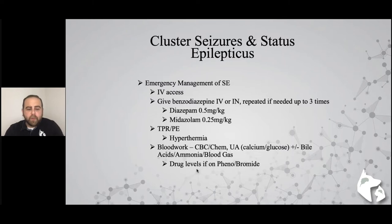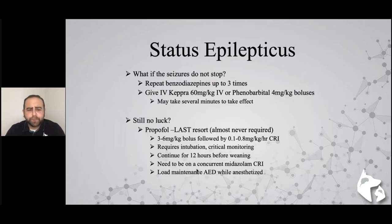And then obviously launching into blood work, baseline blood work and urinalysis, considerations for evaluating both the calcium and glucose, if there's any consideration for hepatic involvement, bile acids, and pneumonia. If the patient's on phenobarbital or potassium bromide, evaluating where their drug levels are will also be a good thing to get submitted right away.